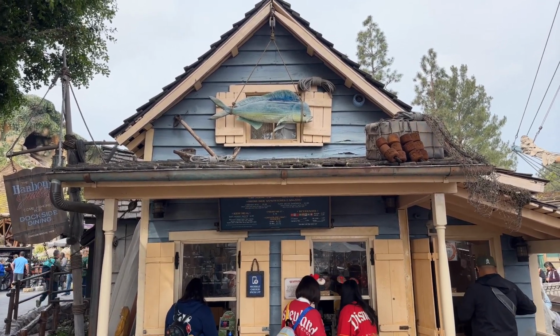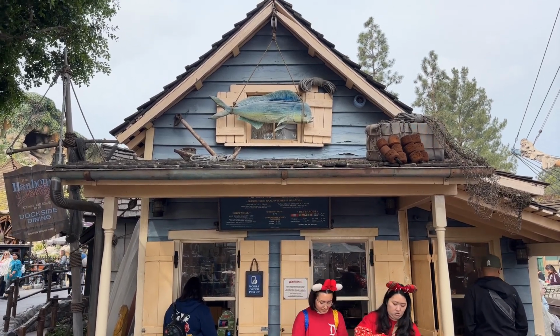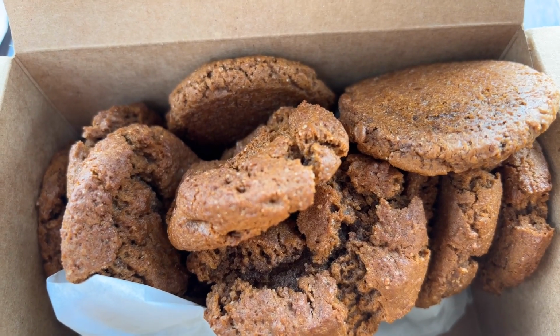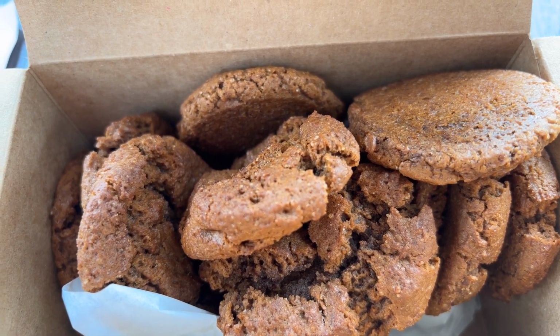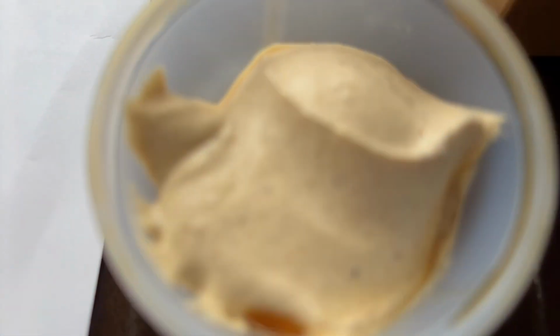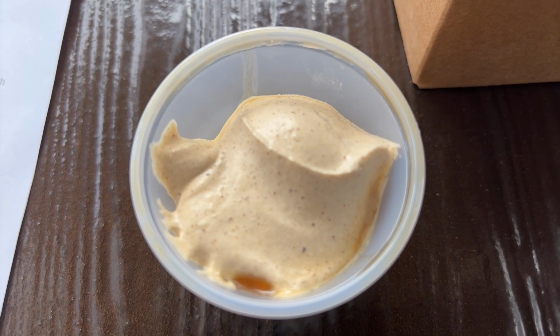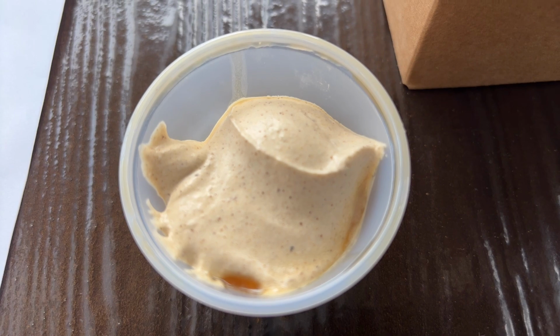Today I'm doing my gingerbread tour of Disneyland, and we're starting at the Harbor Galley to see what they have to offer here. These are the gingerbread cookies. They're fresh baked gingerbread cookies, and you also get ginger whip topping for an additional $1.29. And we're gonna dig in and see how they taste.